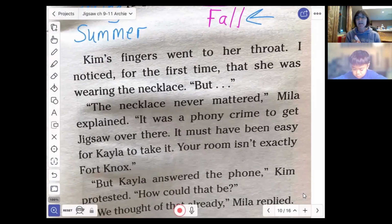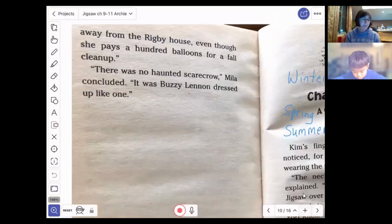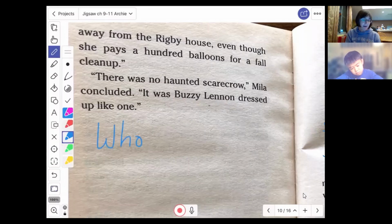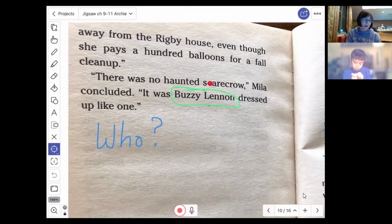All right, I want to just check to see, where did chapter 10 end? Okay, so it ended with Jigsaw and Mila at Kim's house, kind of explaining to Kim the answer to this whole mystery. And the person who did it is Buzzy Lennon. So he's the answer to the question, who? So when they've tried to figure out who took the necklace, who wanted Jigsaw to be the one to drop off the money, who wanted Jigsaw to think that the scarecrow was haunted, who was taking down Nick and Daniel's leaf raking business posters all over town. The answer to all of these questions, who, is Buzzy Lennon. And he was dressed up like a haunted scarecrow.